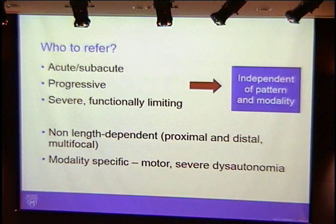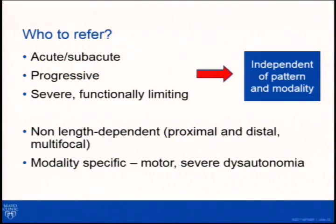So, who might benefit from a specialty consultation? Well, any patient who has an acute or subacute onset of a neuropathy would benefit. Those that are really progressive, so you see week by week, month by month, there's progression of their deficits, numbness, weakness. Those would likely benefit. And even if they're length dependent, if they're really severe and functionally limiting, independent of any pattern or modality, those would likely benefit from a neurology consultation.